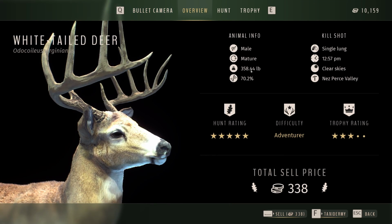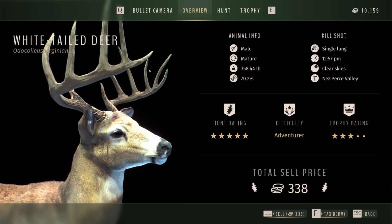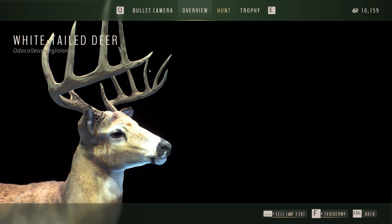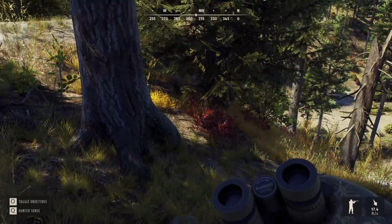70%, so definitely one that we wanted to take out. And actually, now that I'm looking at it, very much uneven. It was not just the brow tines that went into that. So just to compare, again, right about 1% meat loss, so very similar to the 270. And that at least will be our close range shot for that.